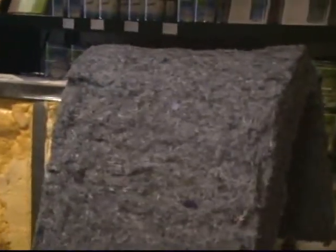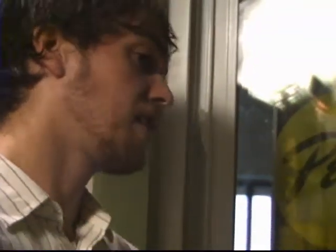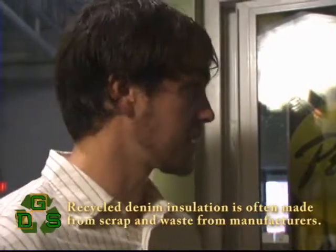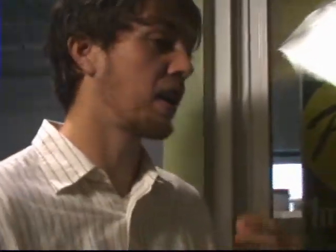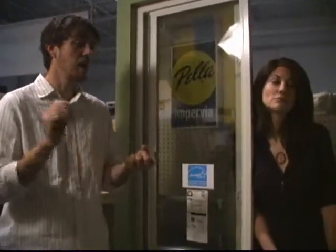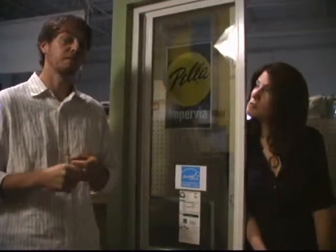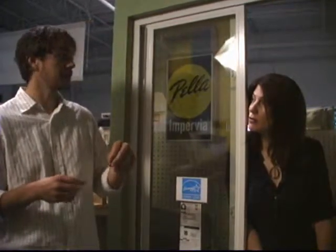Now, what is this blue insulation over here? This blue insulation is actually made from recycled denim. The blue jean manufacturers have their extra cuttings and snippings from making blue jeans, and then they mulch it up, and the company turns it into insulation. It's mold and mildew resistant. It has a Class A fire rating, so it's just as good as any standard fiberglass insulation, but you get the added benefit that it doesn't have any formaldehyde in it as a binder. It's also a great sound barrier, 2 or 3 times better than fiberglass insulation.